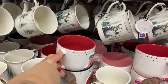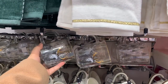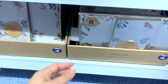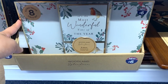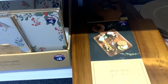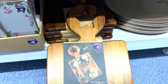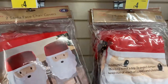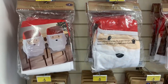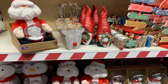This is £3.50. So huge and heavy. I think this is new. Yeah, this is new also. So this is new here in B&M, the placemat. So this one is £6. And this one is a new serving board, which is £6 with a star. Nice. This one for the chair, Santa chair cover, £4. And table.